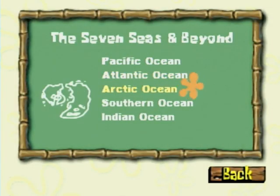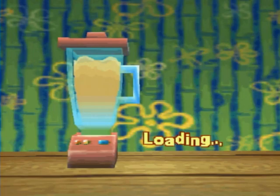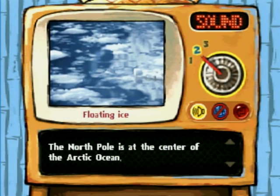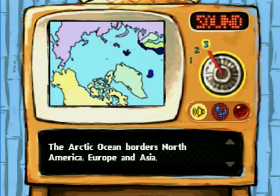Arctic Ocean. The Arctic Ocean is the world's smallest ocean. The North Pole is at the center of the Arctic Ocean. The Arctic Ocean borders North America, Europe, and Asia.